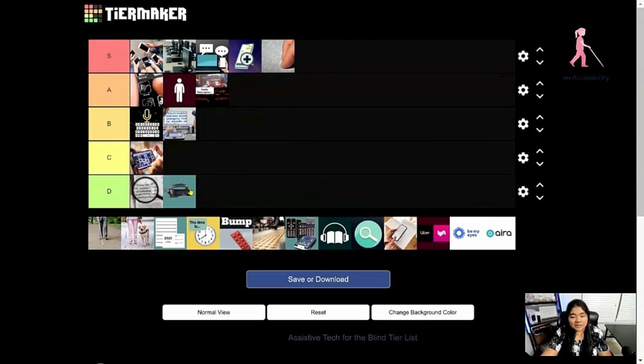Next, I have a picture of the eSight, but it's just any wearable magnifier. I'm going to put this on D tier, and I'm going to also lump in wearable tech. That includes the magnifiers and also the OCR. They're just so expensive. There's the Iris Vision, which is also a really great product. There's Orcam, and there's Envision glasses. There's a lot of new ones coming out, which I'll be featuring soon. But they're usually expensive. They're bulky. It's like you have to have another piece of tech that you have to carry around with you, and just the practicality and the cost and the preference, it's just a D tier.